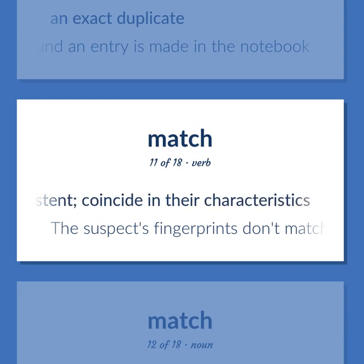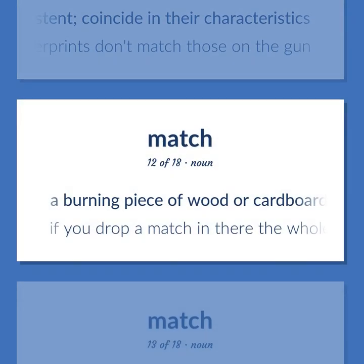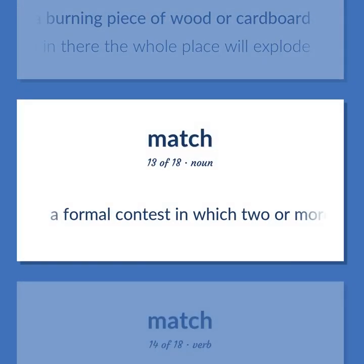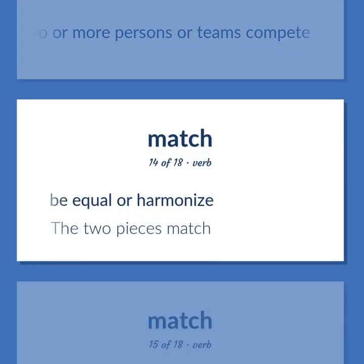The suspect's fingerprints don't match those on the gun. A burning piece of wood or cardboard. If you drop a match in there, the whole place will explode. A formal contest in which two or more persons or teams compete. Be equal or harmonize. The two pieces match.